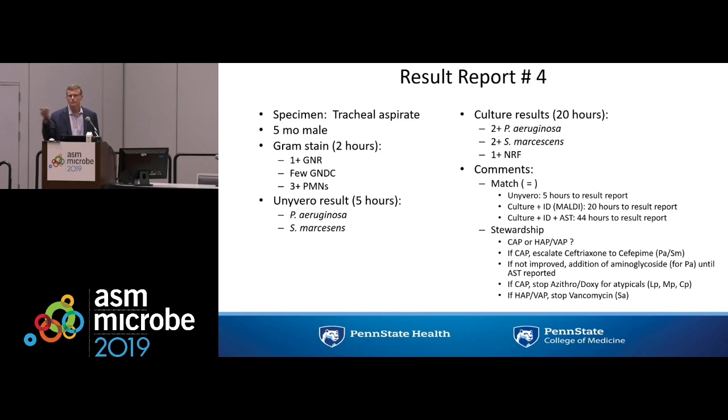And so I included both of those because you might have a debate about how this patient should be managed. So whichever way you go on this, this is how we would manage the patient, and this is how those results could potentially lead to de-escalation.